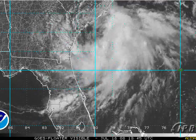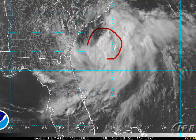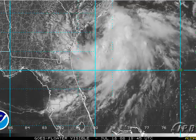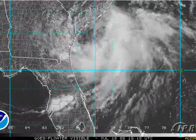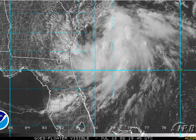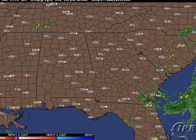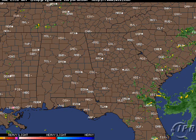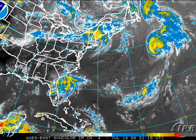You can see on the visible satellite there, definite spin, and at the end, note the burst of convection. That is favorable for development, so this does have a shot at becoming a tropical system. And at this point, it's actually looking like this could have a better shot than our wave in the Caribbean. At least that may be the case. Radar shows some good rainfall and some definite rotation out there, but nothing extremely well defined. Sometimes these things need a few hours or a few days to really get wrapped up.